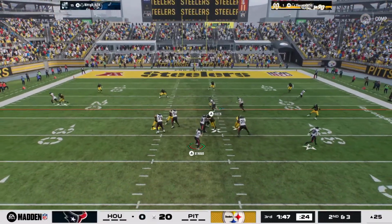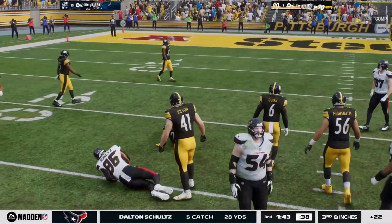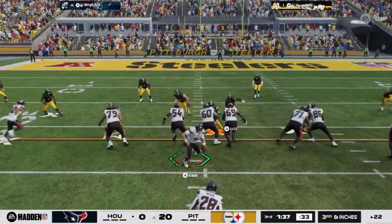A second down throw for Stroud. A short throw pulled in by Schultz, and it'll be a short pickup. That's not enough for the first down. Brings up 3rd and 8.